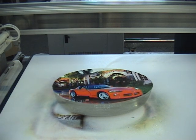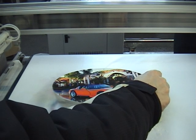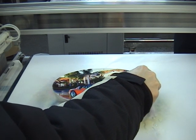Thus, we managed to see a full color picture on the surface of water.